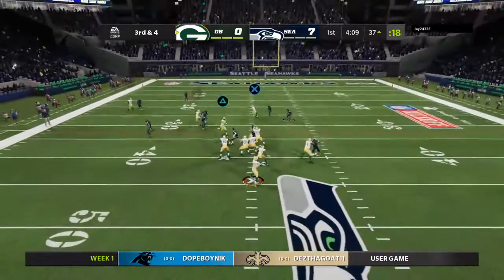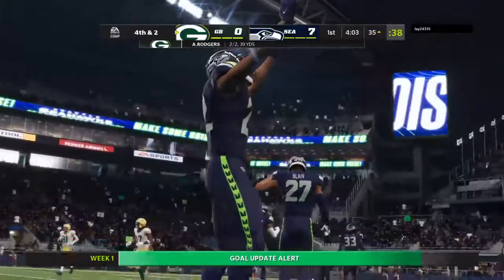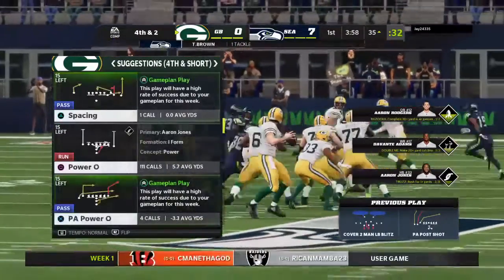On play action, it's Rodgers. The killer here, it's complete. And he's going to be taken down here still a couple yards short of the 1st. 2 yards is all they'll get on the completion. It's 4th down.